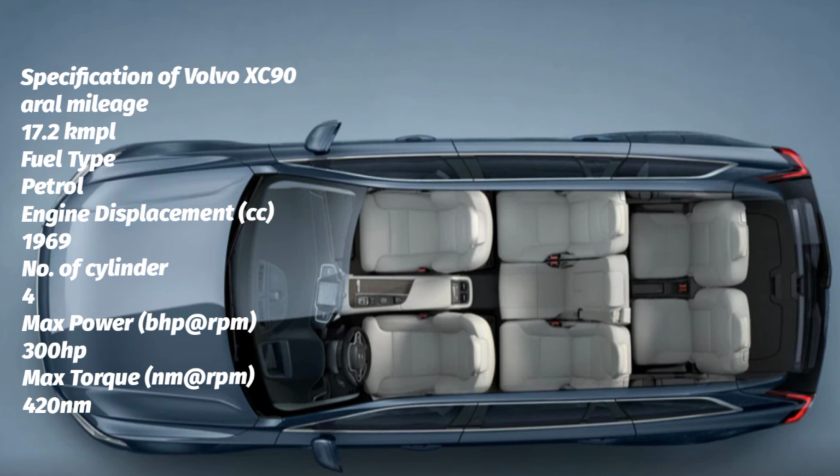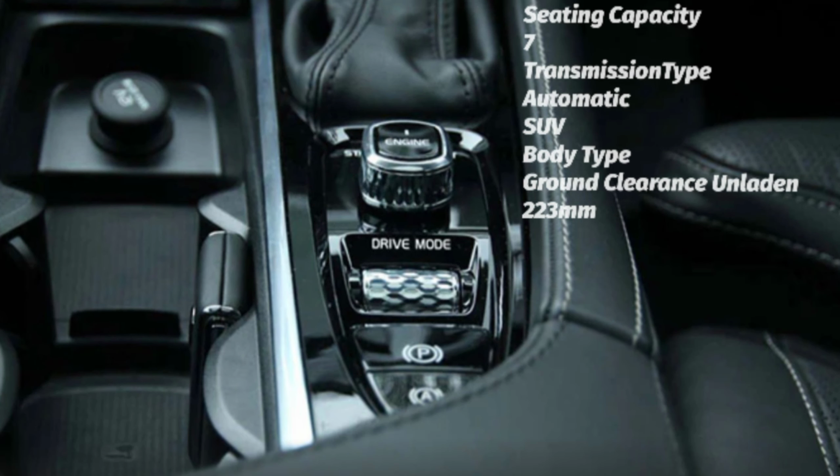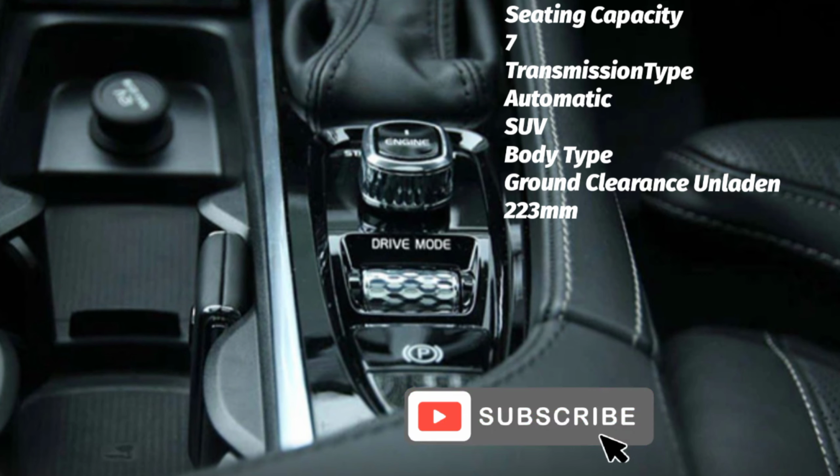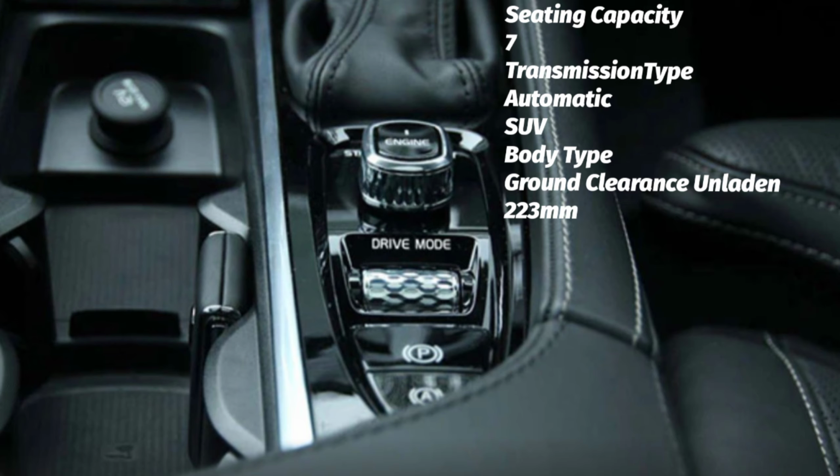Max torque 420 Nm. Seating capacity 7. Transmission type automatic. Body type SUV. Ground clearance unladen 223 mm.